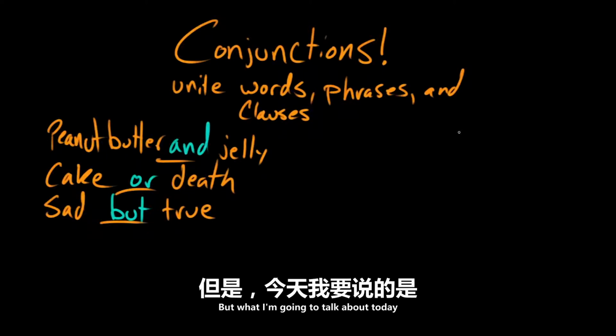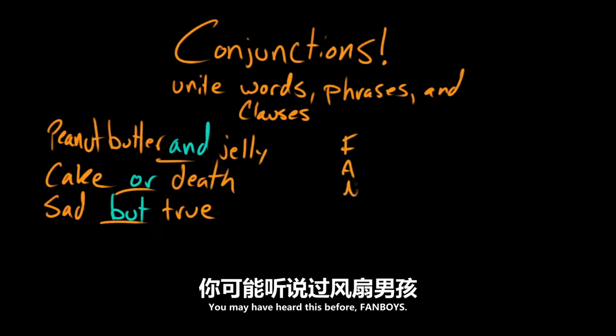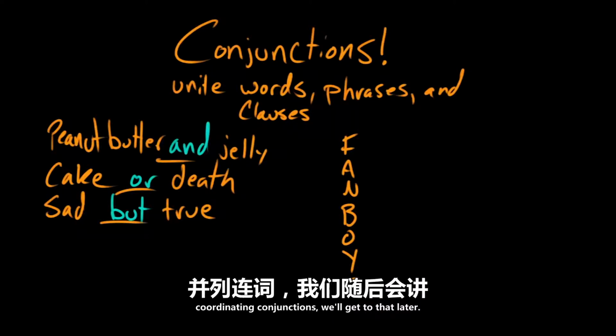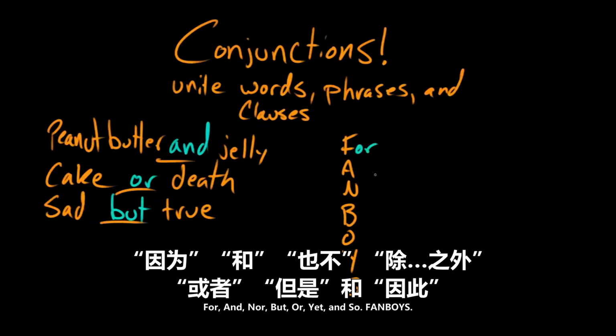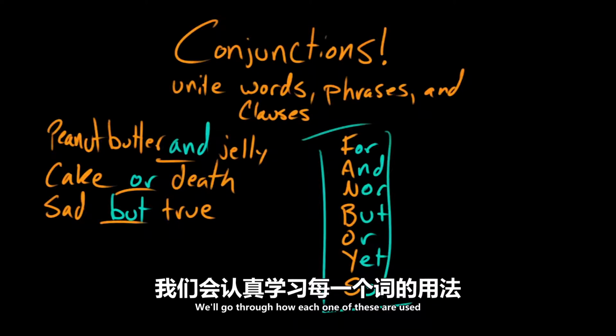Look it up. But what I'm going to talk about today is a mnemonic or a memory aid called fanboys. You may have heard this before, fanboys. And this is how we remember the coordinating conjunctions. And you don't need to worry about the name coordinating conjunctions. We'll get to that later. For now, just remember fanboys. For, and, nor, but, or, yet, and so. Fanboys. We'll go through how each one of these are used over the next screen.